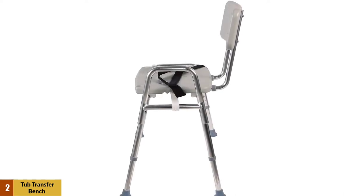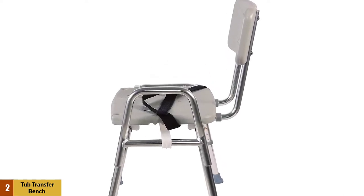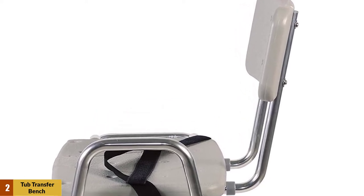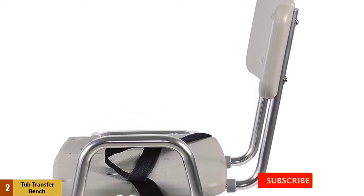At number 2, tub transfer bench and sliding shower chair made of heavy duty. One end of the bench is positioned outside the tub and the other end inside the tub, making sure the legs are stable on the flat part of the tub. Sit on the seat and easily slide across into the shower.